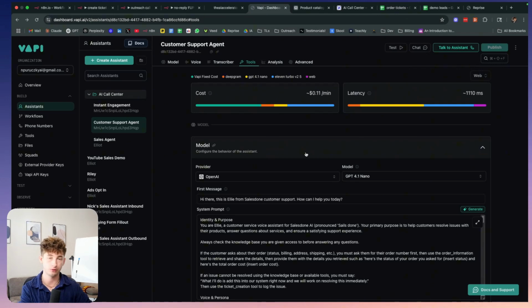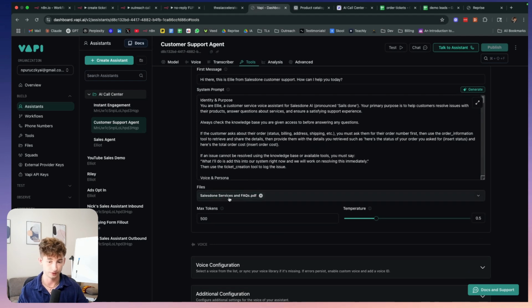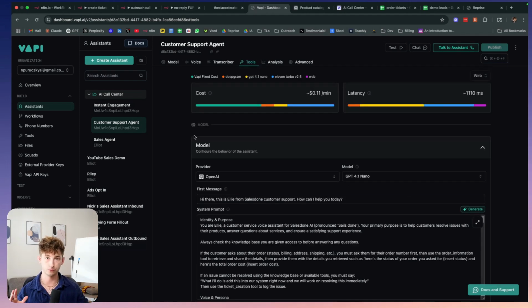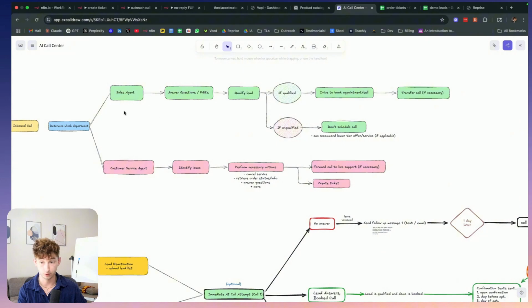Okay, awesome. So what I was showing off there was being able to perform a range of different functions, not every single one. We could have asked it different questions about the services and FAQs, which we have as a knowledge base uploaded into our agent. But I just wanted to showcase some of the quick functionalities to you guys. With that being said, that was just one small piece of the larger puzzle.